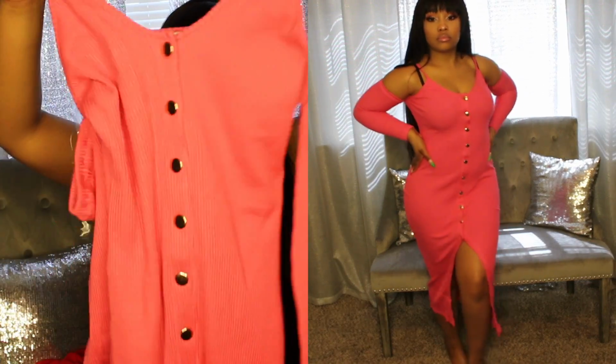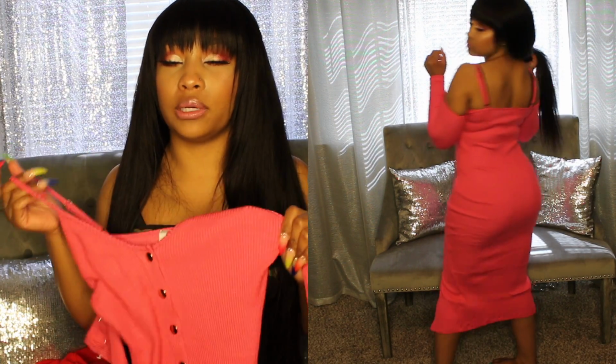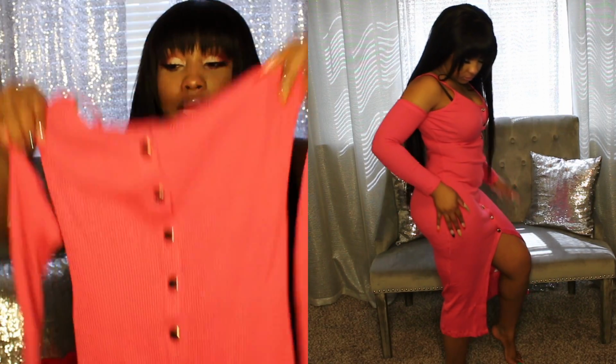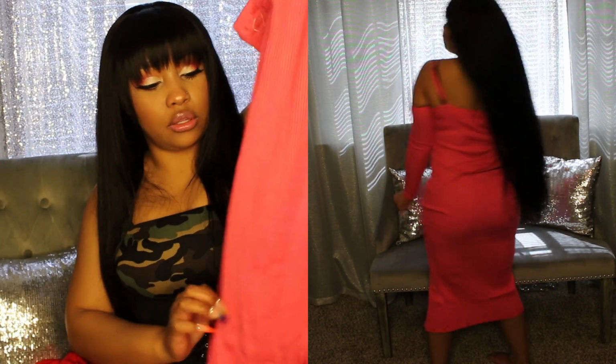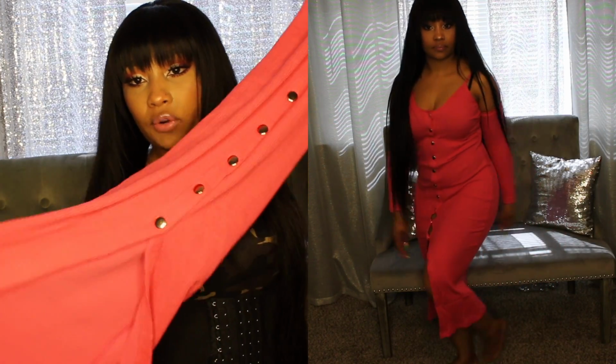Super cute. This is a nice thick bodycon type material, but more so like a ribbed sweater. I don't know how to explain it, but it's really nice. And then you can also adjust these straps as well. So super great quality. And this came in another color as well, but I got the pink one. And it has a nice split up the front, so super cute.